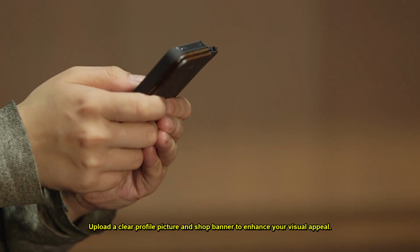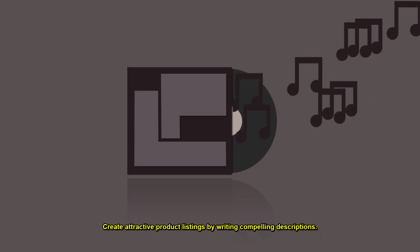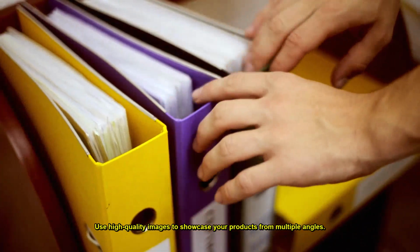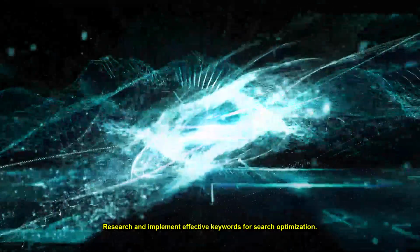Upload a clear profile picture and shop banner to enhance your visual appeal. Create attractive product listings by writing compelling descriptions. Use high-quality images to showcase your products from multiple angles. Research and implement effective keywords for search optimization.